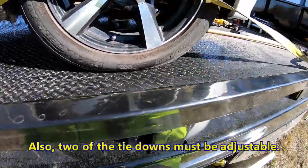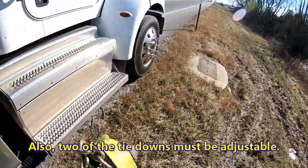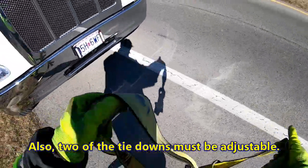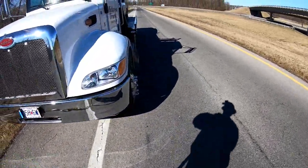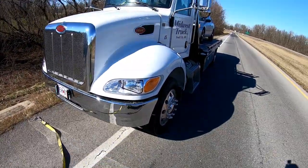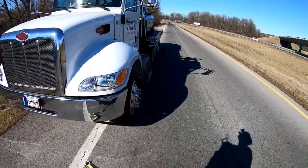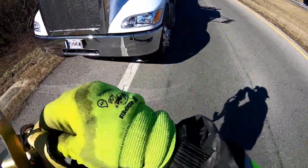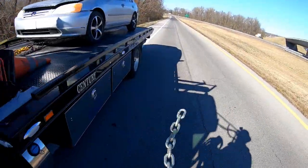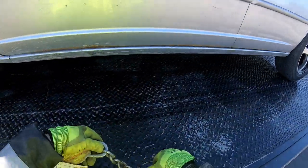So whenever I get the other tire strap on here, I'll put the PTO on and release the tension on the winch. But this is much safer than doing this out on the interstate. We moved maybe a quarter of a mile at most just to get it to a safe location where we could finish doing the tie down.